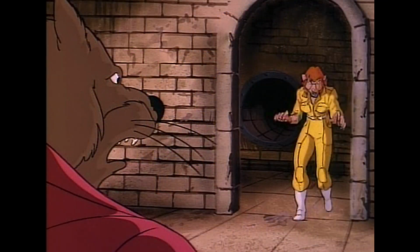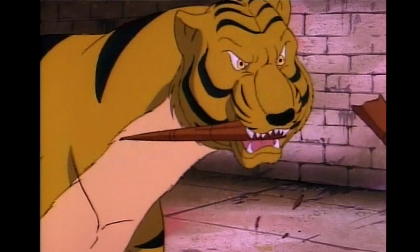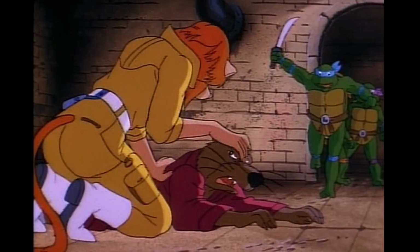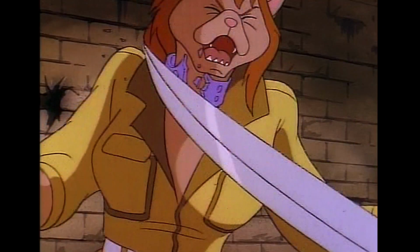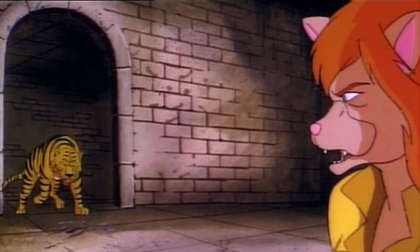So, in the sewers, April and the tiger attack Splinter. The tiger chews right through Splinter's walking stick, and things are looking pretty bleak as April moves in for the kill. But then, just in time, Leonardo cuts off April's mind control collar and stops her from eating his beloved master. Or was it Donatello? Happy days, right? No, the tiger is still on the loose.